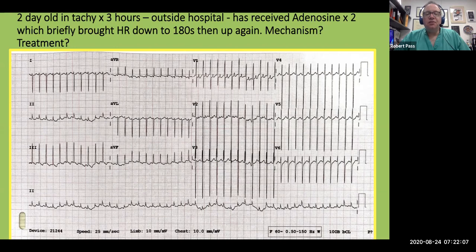So that's the story. Let's say the patient is transferred here. You get your IV, you put a nice big 20 gauge IV in the antecubital of this 2-day-old. Everybody is amazed by your technical skill. You give the adenosine, it breaks, and it comes right back again. So now what are you going to do?